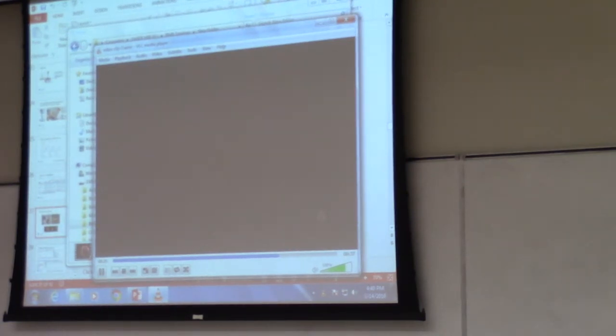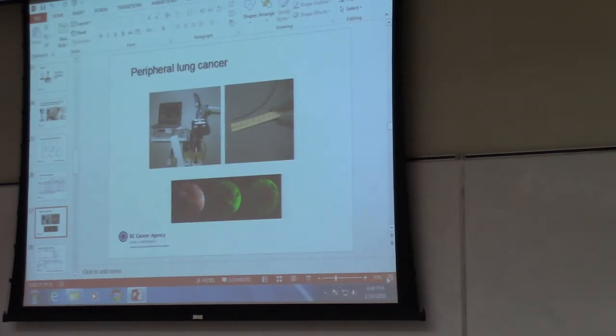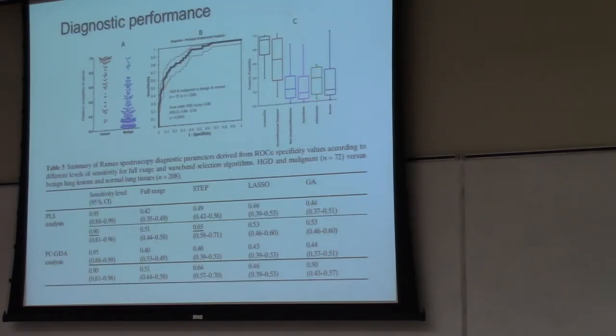With the autofluorescence bronchoscope, you see the red area in there. You think this might be subject to mutation. Then on top of that we have this Raman technology to assist the diagnosis of peripheral lung cancer. This is a recent study completed by our group, where we try to differentiate between normal benign lesions and high-grade dysplasia and malignant lung cancers, and these are basically two groups. And what we achieved is very similar diagnosis performance in terms of sensitivity and specificities.